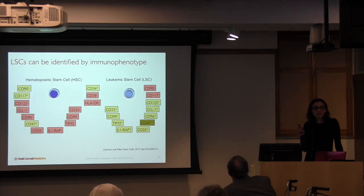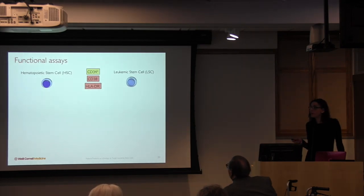However, I have to give you the disclaimer, which is that these will change from patient to patient to patient, because we are all different. And leukemia stem cells are also different between patients. So the best way to define a leukemia stem cell will be by function.